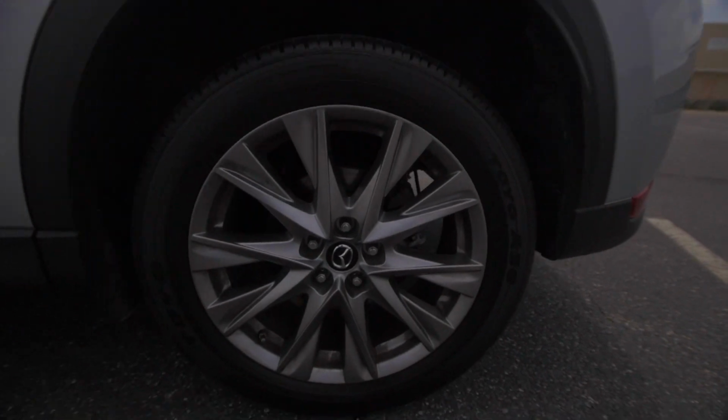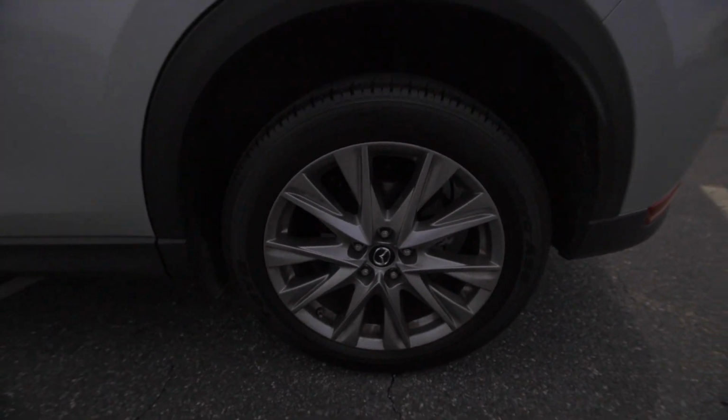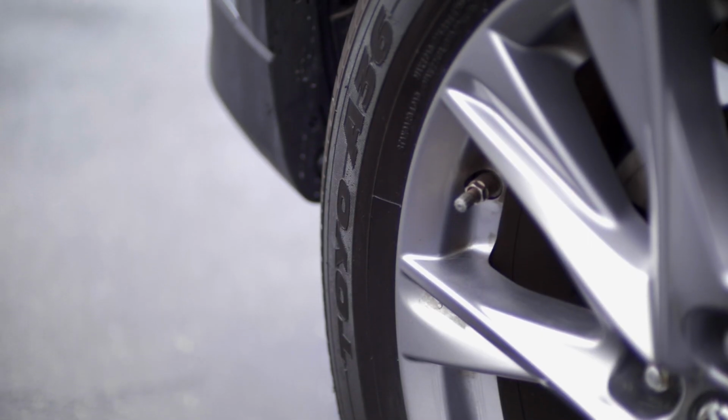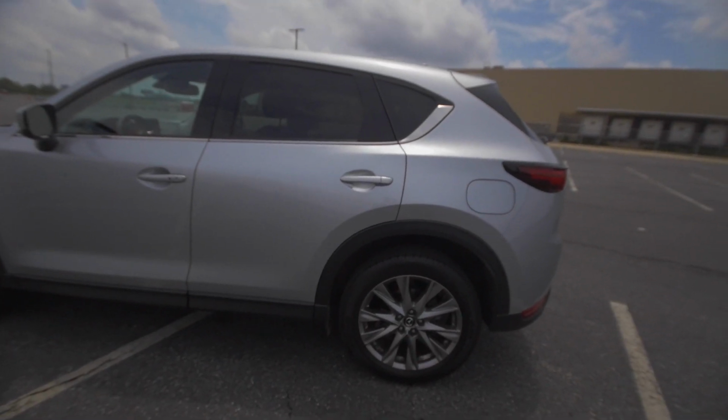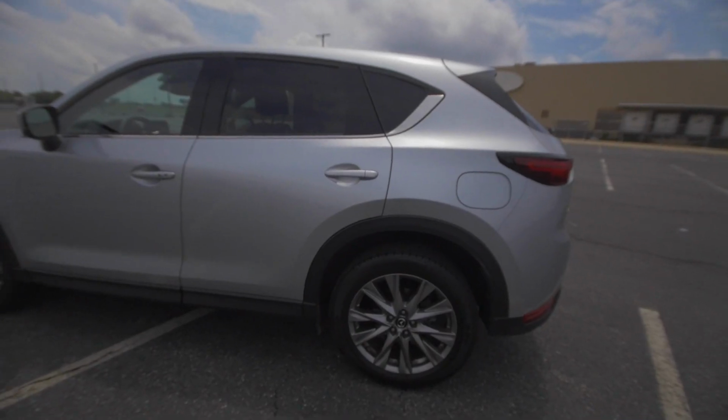As you can see, it has the Mazda logo in the center. And right now, they are rocking Toyo 836 tires. Toyo is a pretty good name brand, and they look good. They look low pro in a sense. They're not too meaty, but they're not too lightweight. They have a nice thickness to them.